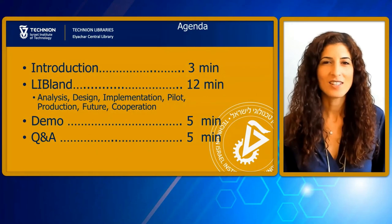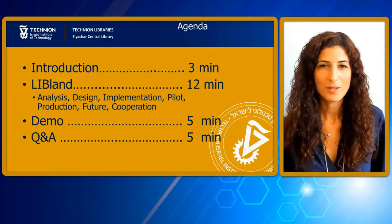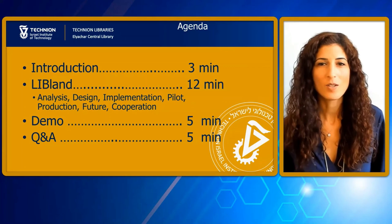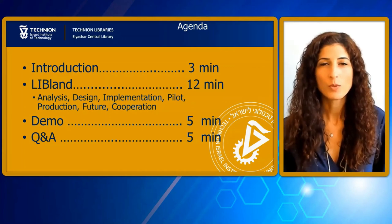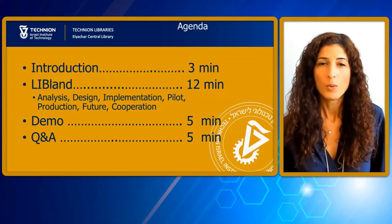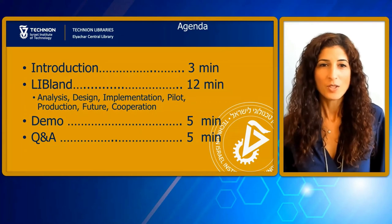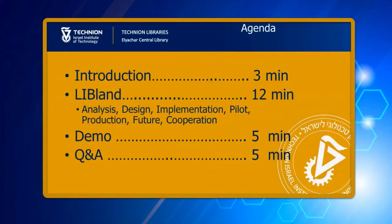This is the agenda we plan for this session. We will start with a short introduction so you will know us and our library better. Then we will move to the main part that includes the challenges, the technical difficulties, and the solution we produced. We will continue with a live demo of the service. During the session, you are welcome to write down questions. We will address them at the last part of this session, the Q&A.